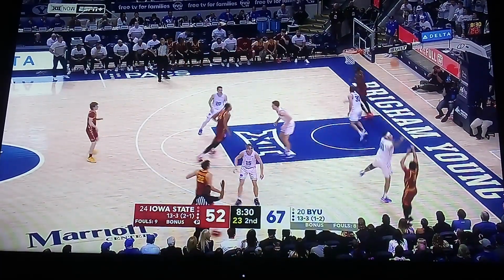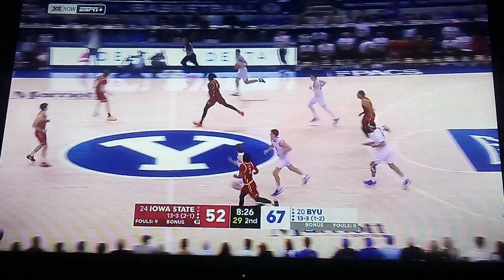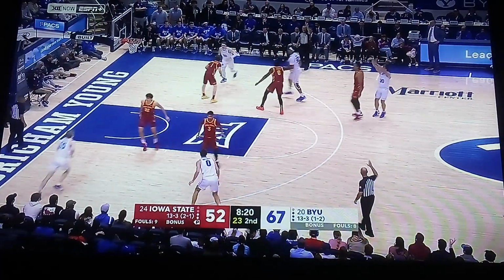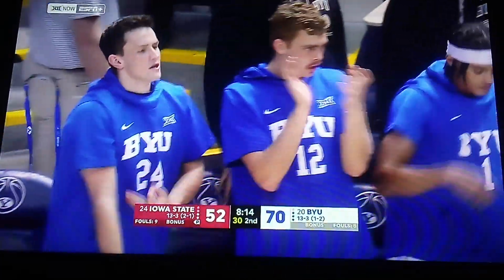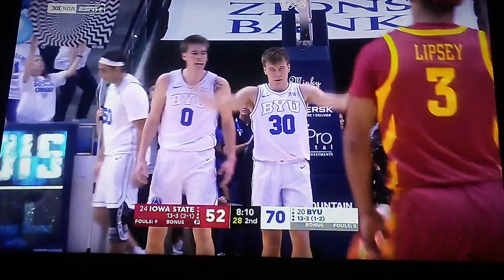A quiet second half for Lipsy. He'll try to change that. Not happening. Lipsy started the night 3 of 4, since then he's gone 0 for 7. Yeah, he had the room, but he also had the matchup. Long 3 for Dallin Hall. And BYU trying to throw the knockout punch.